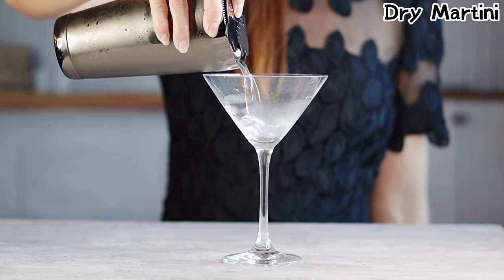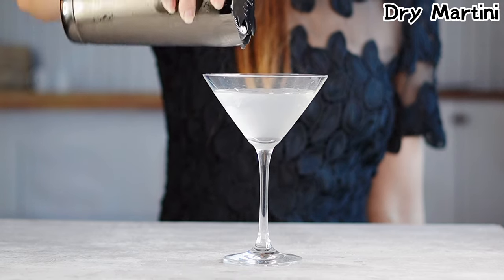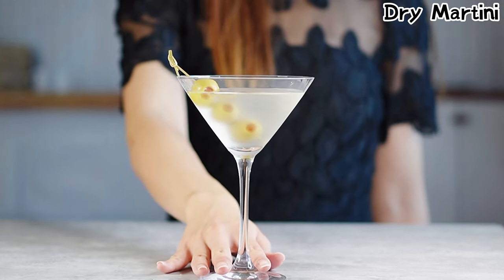Pour the mixed liquid into the martini glass. Garnish with olives. Olives soak up the gin and vermouth. Eat one with the first sip and swallow the last olive at the end.